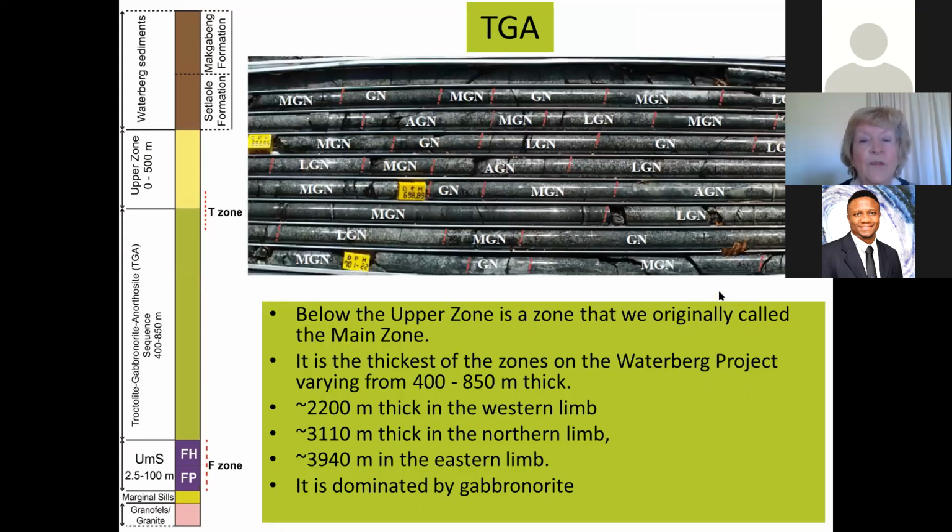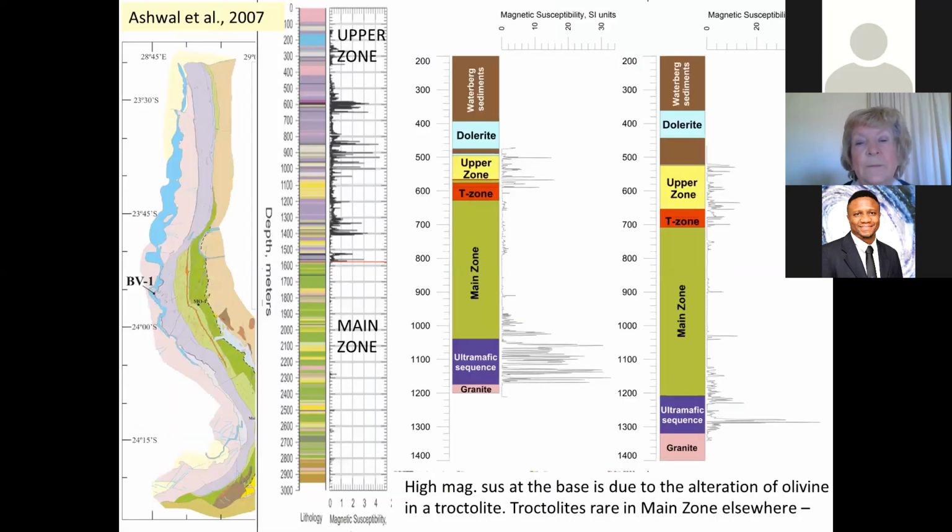We then looked at what we thought was the main zone sequence below the upper zone. Unlike everywhere else, it's not the thickest zone on the Waterberg project, and it only varies from 400 to 850 meters thick, whereas it's more than 3,000 meters in the northern limb and up to 4,000 meters in the eastern limb. It's still dominated by gabbro-norite. We made comparisons with the work done by Lou Ashwell and others, looking at the succession in the Bellevue borehole shown here in the northern limb.